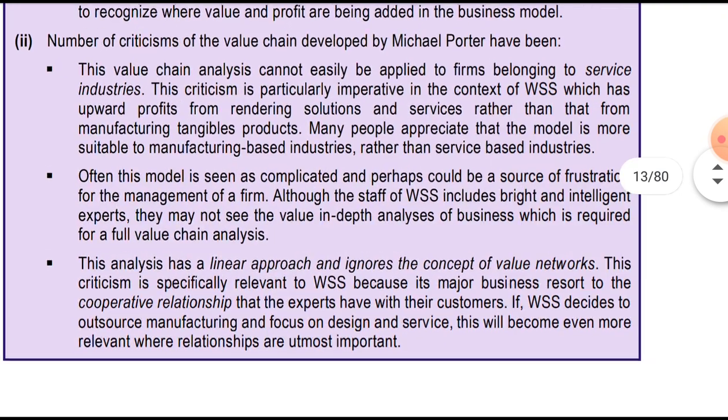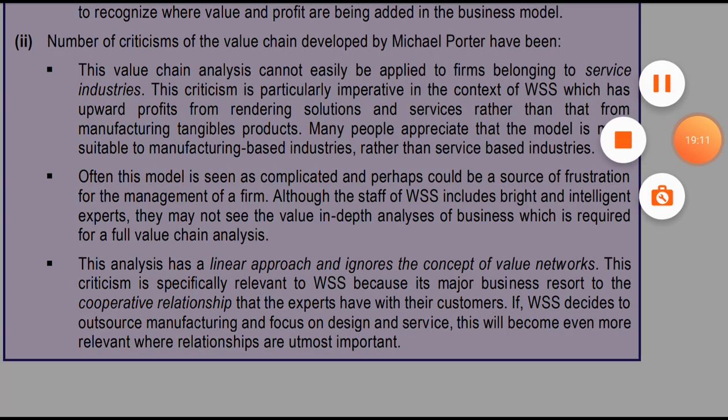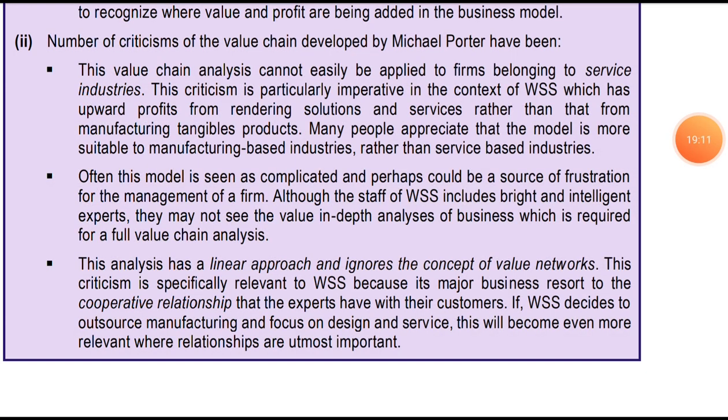First, this value chain analysis cannot be easily applied to the firm belonging to this... value in-depth analysis of the business, which is required for a full value chain analysis. We will again read this second point. Often this model is seen as complicated, thus value chain analysis could be a source of frustration for the management of the firm, as it is a little complicated.